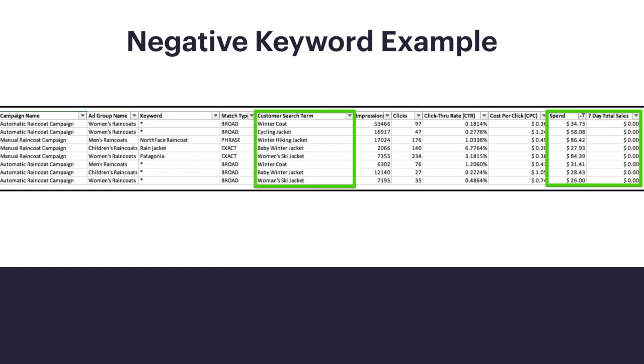So if you download your search term report, if you go into Campaign Manager under Advertising, there's a really useful report called the Search Term Report. This gives you an export of all the search terms that have ever been searched for your campaigns. They give you a 60-day window that you can look back at. And what you want to be looking at in this sheet is sorting for spend and sales equaling 0.